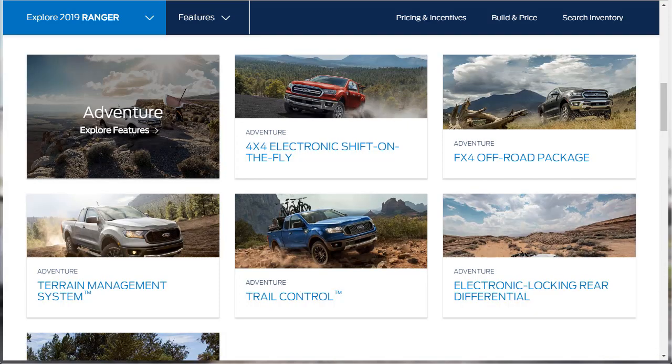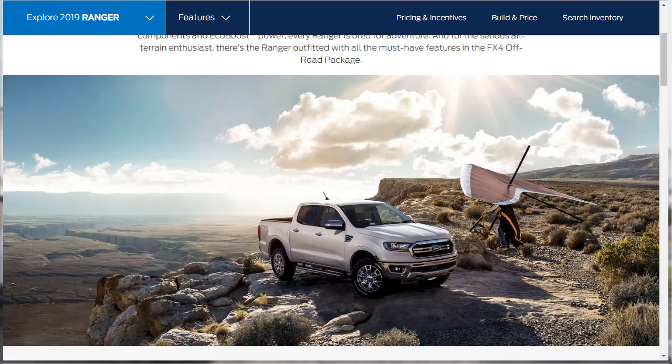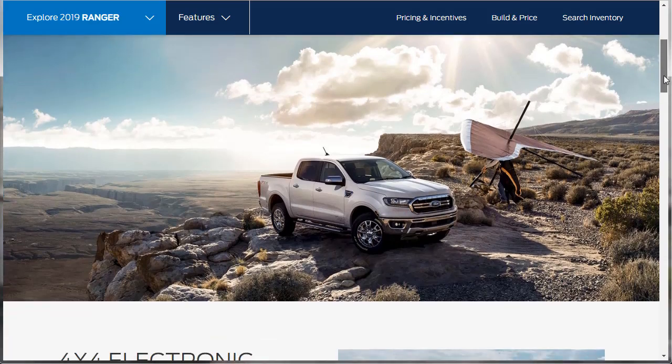All right, we busted all the way through the tough. Now let's move on to adventure. They're going to tell us about the 4x4, the off-road packages, the trail control, the electronic locking rear differential. Let's learn about all of that now. Here's a nice shot of a 2019 Ranger. This one looks very, very beautiful out in the wilderness. This guy's about to go fly kite basically himself. Hang glide, I guess it's called, right?